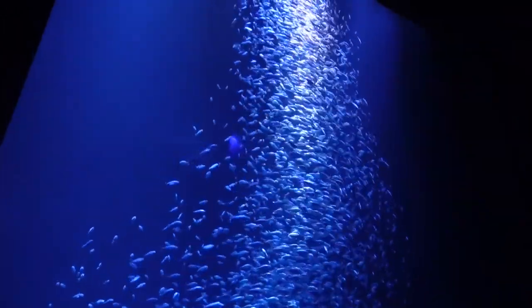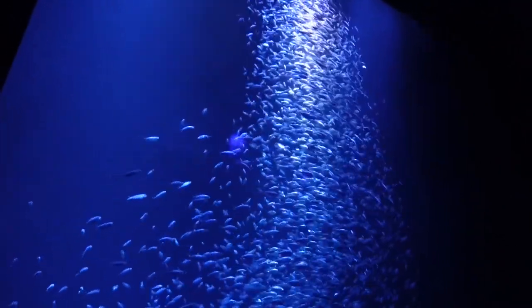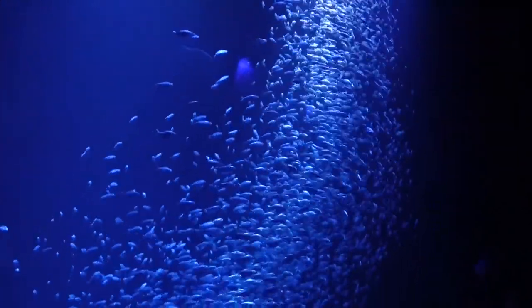Coming out of the first room, first thing you see is this awesome fish tornado. Not sure how many fish are in there, but there's a bunch.